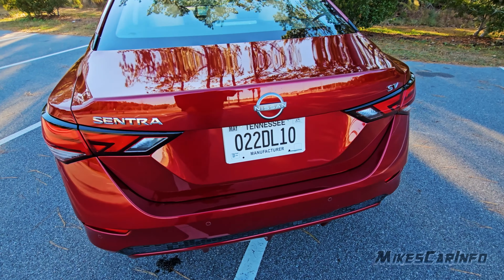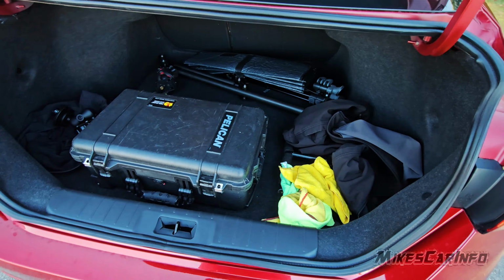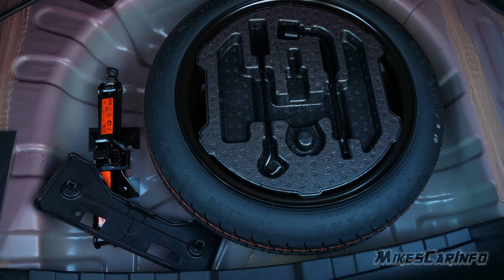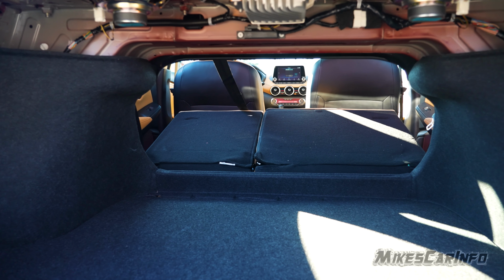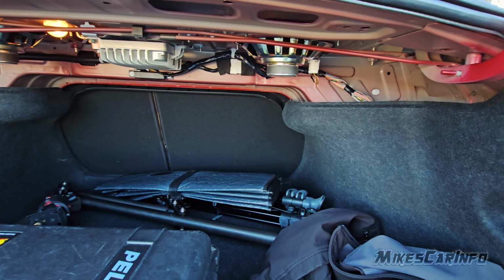Now the cargo area is quite substantial. A lot of space. I got some junk in here, but it does have a spare tire as well. But really big cargo area, and you can actually lower those seats down in a 60-40 split to add to your cargo space.